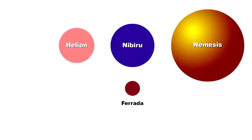In size and mass, Ferrada is comparable to our own moon. The second largest planet in the Planet X system is Helion, as it is known by the inhabitants of the system. It is 3.5 times the size of Earth, but as a bright gaseous planet, its mass is only 2.5 times that of the Earth. It also has a moon we named Harrington in memory of the U.S. naval astronomer Robert Sutton Harrington. In size and mass, Harrington is comparable to our own moon.